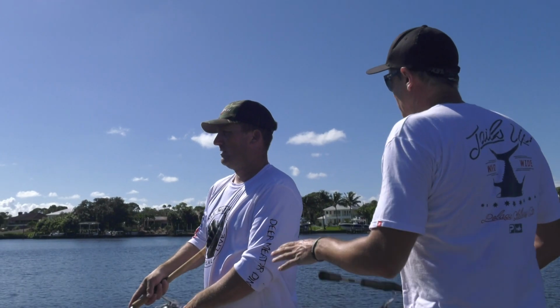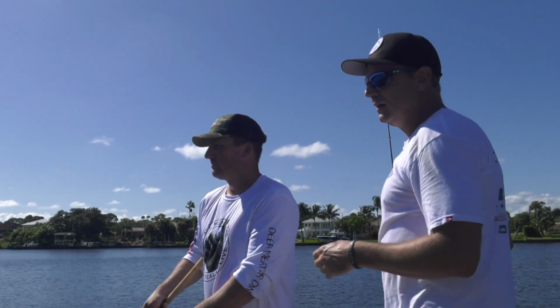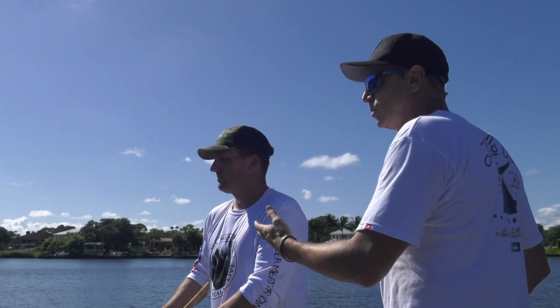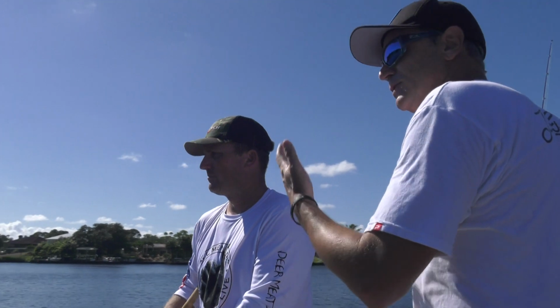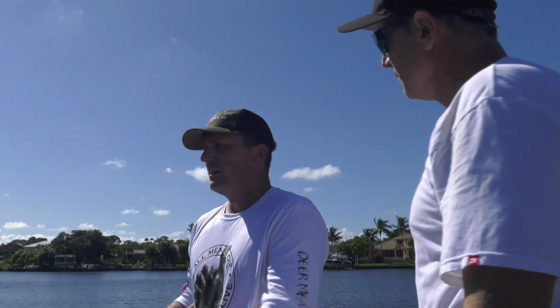So Rob, the last time I was here, I caught a nice juvenile tarpon upstream here. And tell us the difference in fishing for tarpon versus fishing for snook. Because for snook, we're fishing structure. What are we looking for when we're looking for tarpon in the river?